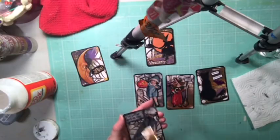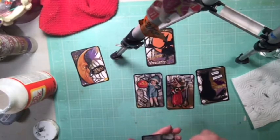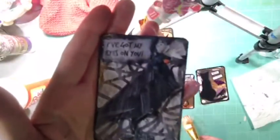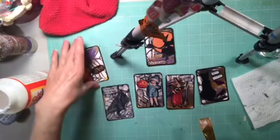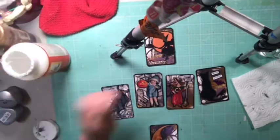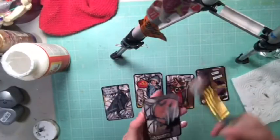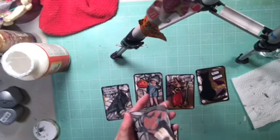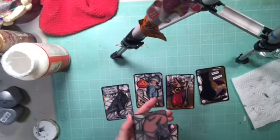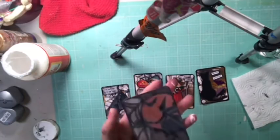Oh yeah, the Inktense isn't quite dry on this. I can see where it smudged, but I don't really care. I think it gives it a little something anyway. I actually like it smudged. I like it smudged better. Gives it a softer edge. I love it smudged, to be quite honest with you.